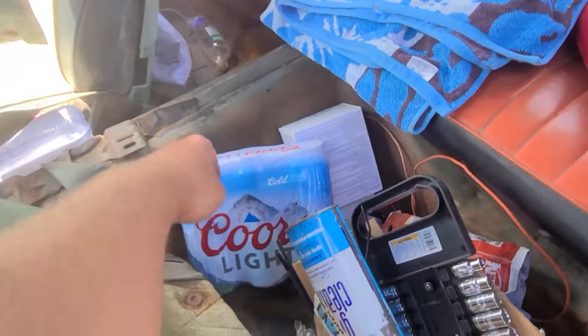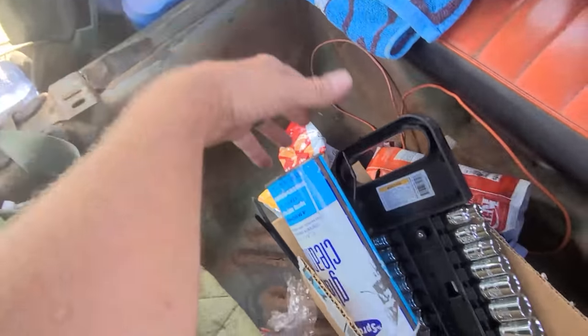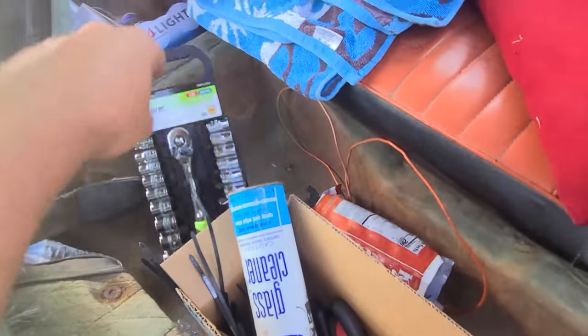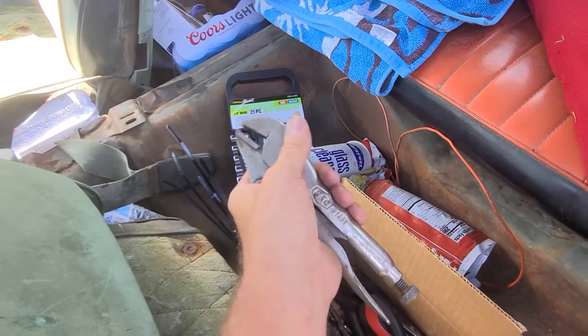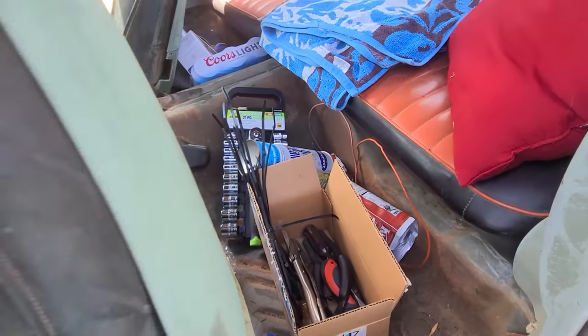Never know. Got some silver bullets. Nicotine gum. Even got some tools thrown in. Oh, I'll be dipped. Brand new. Sockets, Sprayway, PNC. That's a really nice vice grip, actually. Well, thanks, guys, for all the extras.